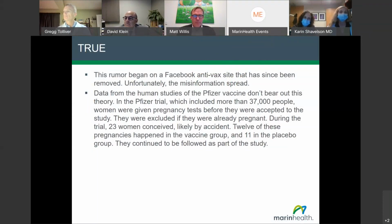We know from the human studies for Pfizer that there were women who did get pregnant during the study. So we don't believe that it affects a woman's fertility at all, and we believe it's very safe for women of childbearing age. We also know if you contract COVID and have the unfortunate outcome of being a chronic COVID patient, that will affect your fertility just by virtue of your illness. So there's many reasons to be vaccinated, and worrying about fertility in the future is not a reason to skip being vaccinated. Next slide, please.